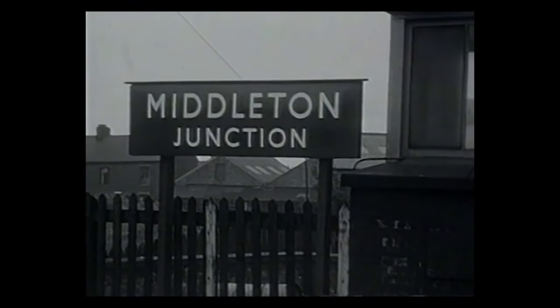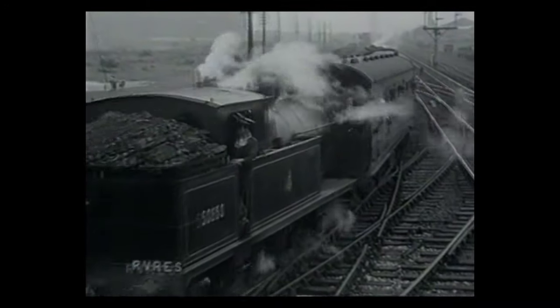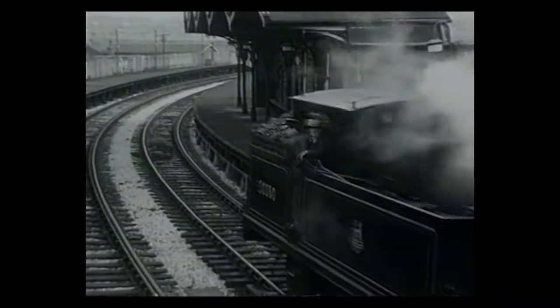From Newton Heath, the train ran along the main line to Rochdale for 3 miles before turning to the east at Middleton Junction. This was the first Lancashire and Yorkshire main line to Oldham.